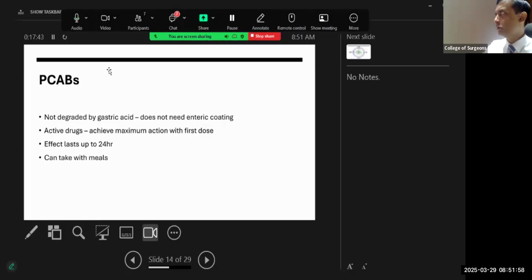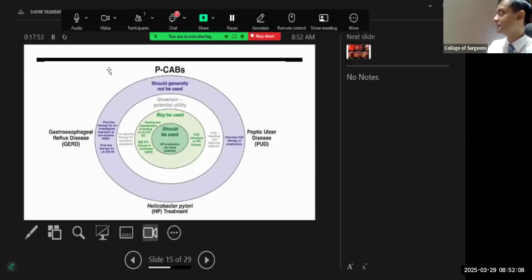There's vonoprazan, which is the only licensed drug at the moment, but it's very expensive, right? Just for your information, at the moment it is only used in gastroesophageal reflux disease, and it's not basically recommended unless the disease doesn't respond to anything else. Again, in peptic ulcer it's not first line. But in H. pylori eradication, it's now recommended as a first-line treatment. That's the only place so far it has first-line approval, but it's very expensive, more expensive than your PPI. So I think it may be on the way to Sri Lanka, but we may not be able to use it in most of our patients.